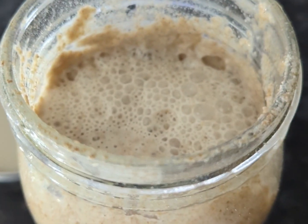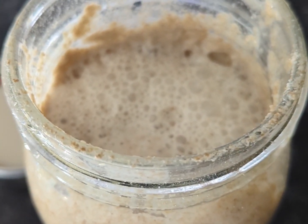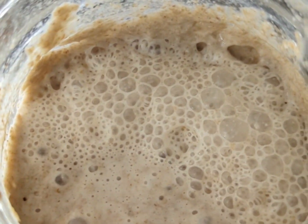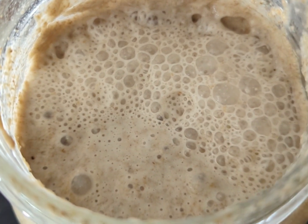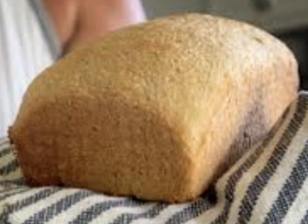So every day, put the 1/4 cup rye flour and 1/4 cup water in the jar and stir. After the 5 to 7 days, you should start to see bubbles. It will also smell a bit yeasty. For the next couple of weeks, be prepared to make a lot of sourdough breads.